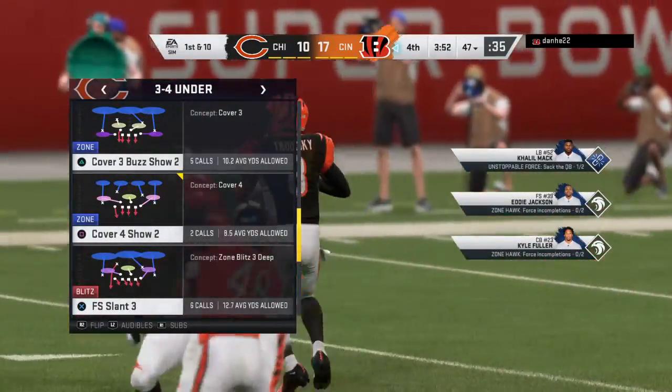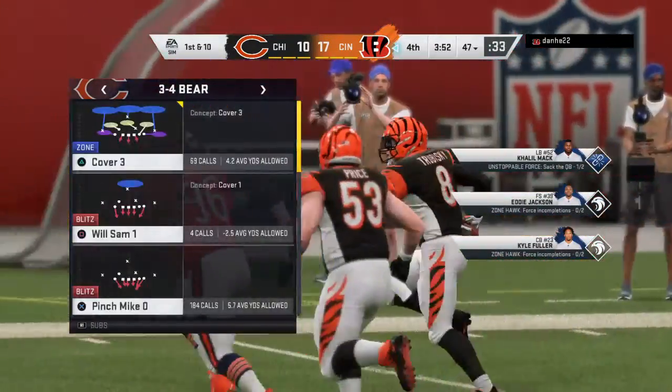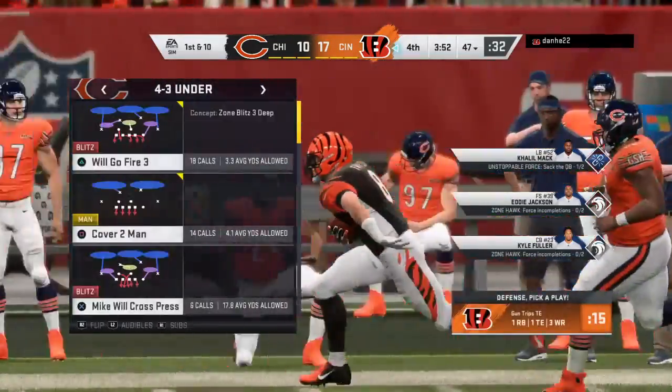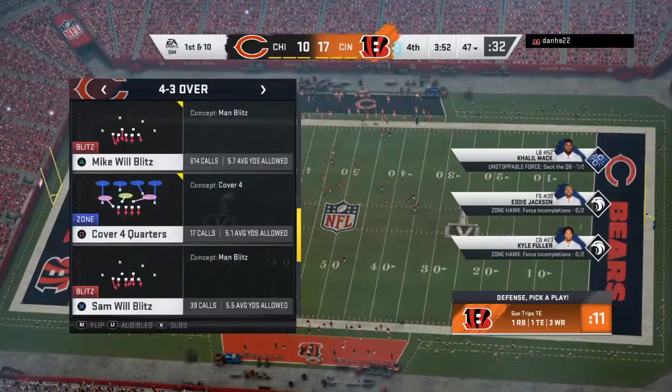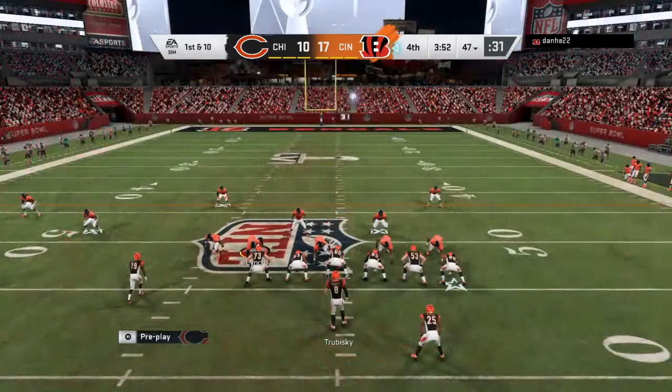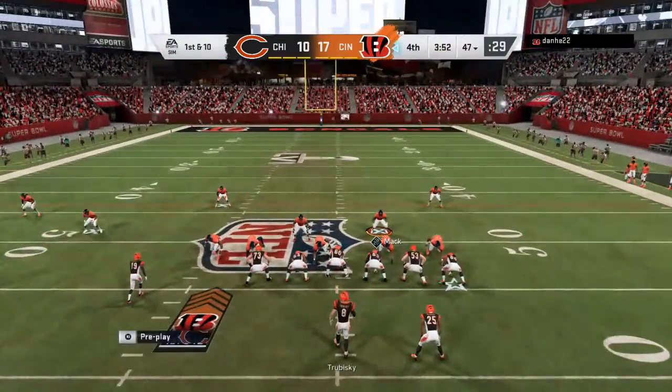Nothing open downfield. He keeps it himself for 11 and a first down. How many times have we seen this late in the 4th quarter? Because you know the pass rush is getting after him, and they get upfield, get that great push, and what do they create? Space, and he takes off.